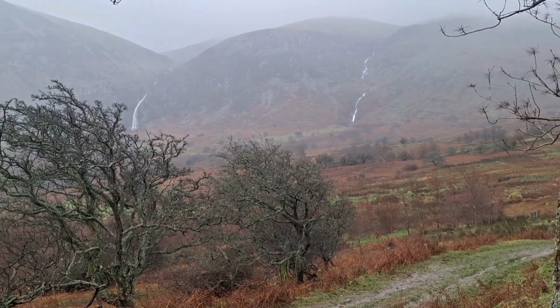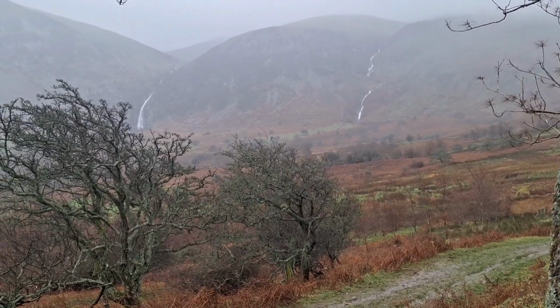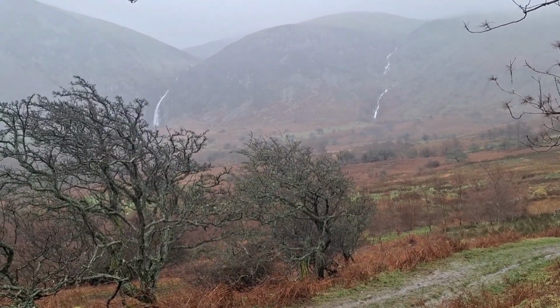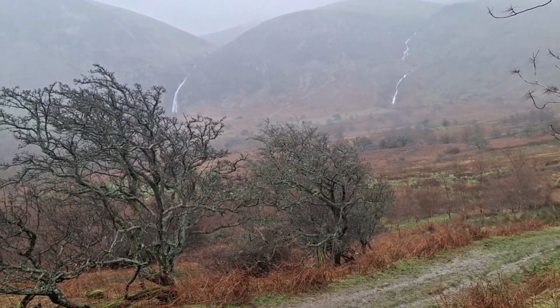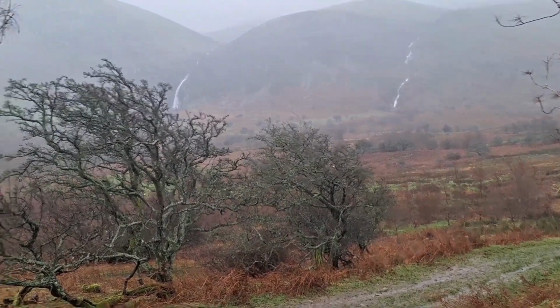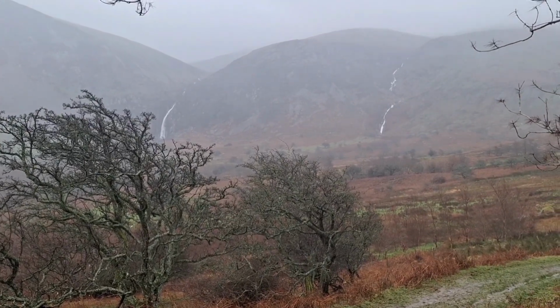Well, I'm descending into the valley now, a bit of shelter from the wind. It's really high, exposed, windy, rainy. I'm sheltering behind a tree at the moment, taking a view of the waterfalls over there, and hopefully it'll be a wee bit more sheltered. You can see the height of the hills there, the one coming across the top.